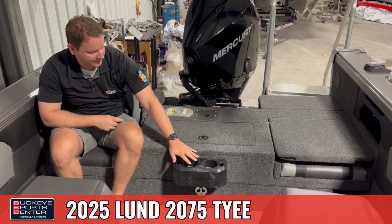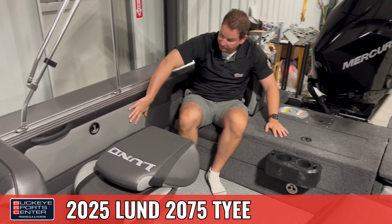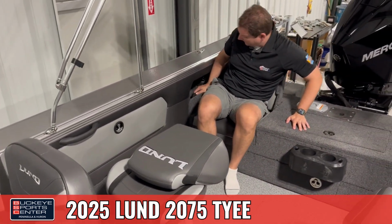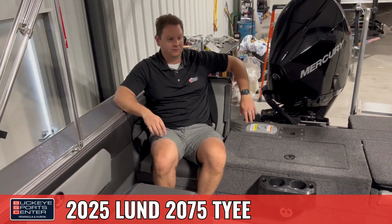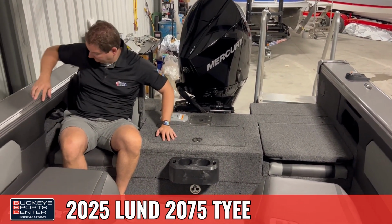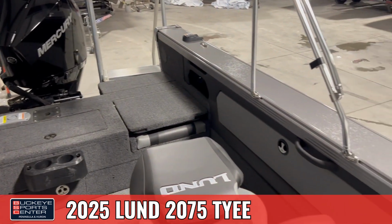Nice little accent hits, nice cool little cup holder here. We see a nice finished off area on both sides for where the storage compartments are on the side. Nice little cubby storage here with a grab handle. This boat does have 4 speakers for the stereo located throughout the boat, 2 in the transom, 2 in the bow area. Little LED light hits throughout the boat. There's one on the port side over there, which is pretty cool.